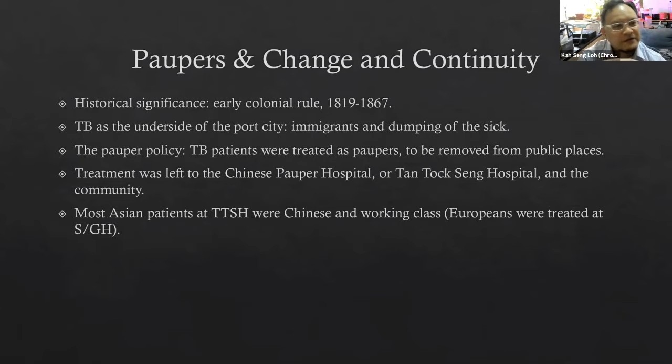Okay, so the first period, when Singapore was ruled from India, TB was really the underside of the port city. The people who came in, especially those who had no family and no money with them, were the ones most likely to have TB. And oftentimes, many of the TB patients were just dumped onto the shores of Singapore from Indonesia, especially. The Dutch would just dump them onto the shores.